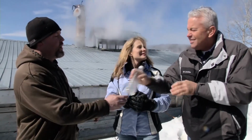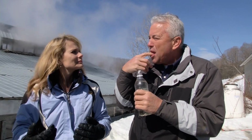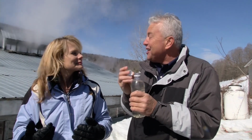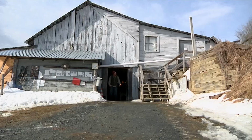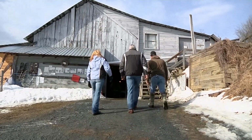So can I try it? Sure, go ahead and dip your finger in there and try it. Very faint taste of sweet. Really? Yeah. So we're off to the sugar house. It's where sap becomes syrup.